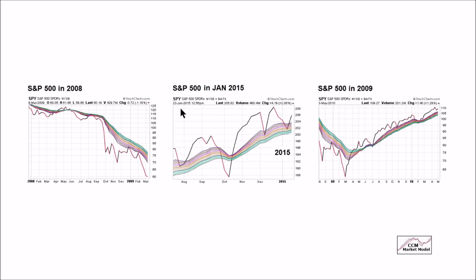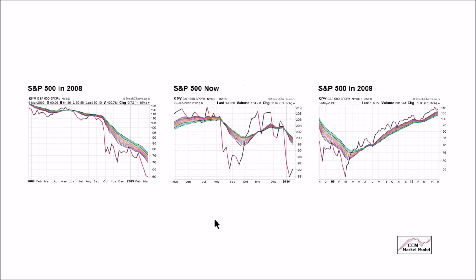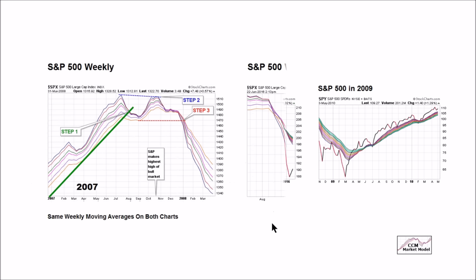This is January 23rd of 2015. We've got a full bore bullish look. As of Friday, January 22nd, we clearly continue to have a full bore bearish look on the weekly chart of the S&P 500 index. Can we get a strong counter trend rally? Yes. Volatility to ignore, primary trend.